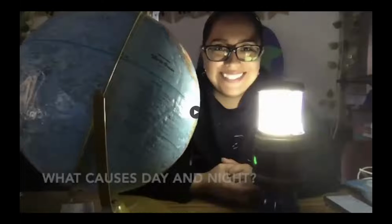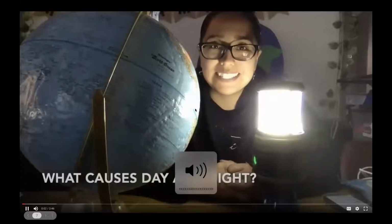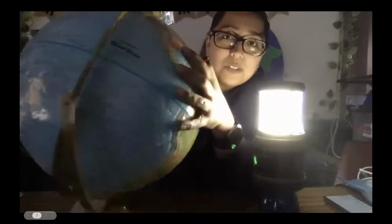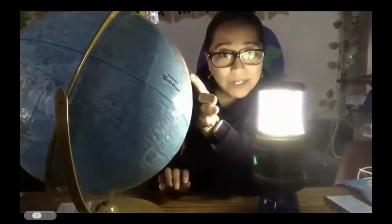So my next slide is a quick little video to help model what causes day and night. In this model, we're going to learn what causes the day and night cycle. I happen to live in Dallas, Texas, and I have Dallas, Texas marked on our globe with this orange dot. So notice the position of planet Earth. Notice where I am currently located, and notice where the sun is.